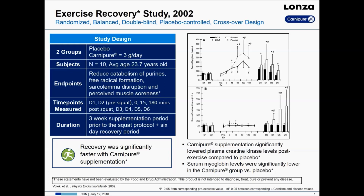And this was followed by 6 days of recovery period. The time points were assessed before the squat, pre-squat at day 1 and day 2, at baseline, time 0, 15 and 120 minutes post-squat, and during the recovery period at day 3, day 4, day 5, and day 6. They also assessed markers of catabolism of purine.